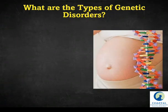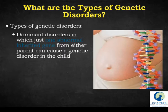There are many different types of genetic disorders. However, two of the most common genetic disorders are autosomal dominant disorders and recessive disorders. Dominant disorders are disorders in which if a child has one abnormally inherited gene, that gene coming from either mom or dad, the child can then have a significant chromosomal problem.